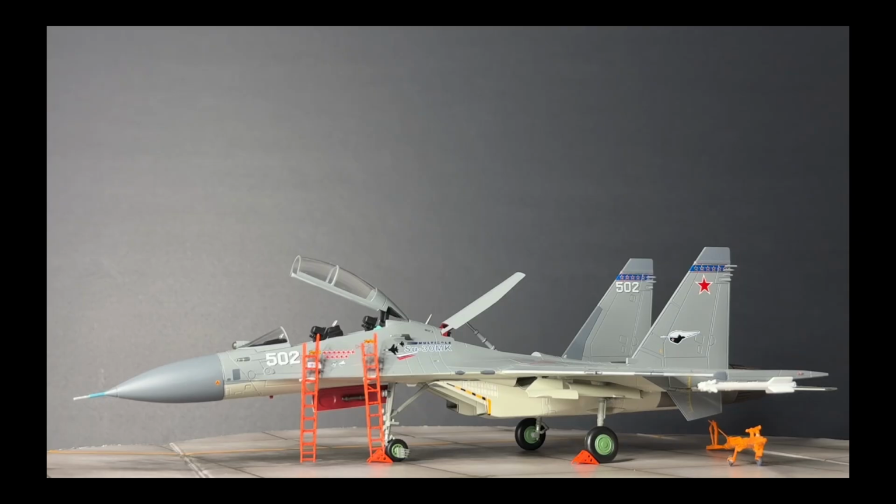Today we have for review the Sukhoi Su-30 MK Flanker C. This particular Su-30 is in the colors of the Russian Air Force with the board number White 502, as it's showing here on the side of the fuselage, and this was circa 2011.